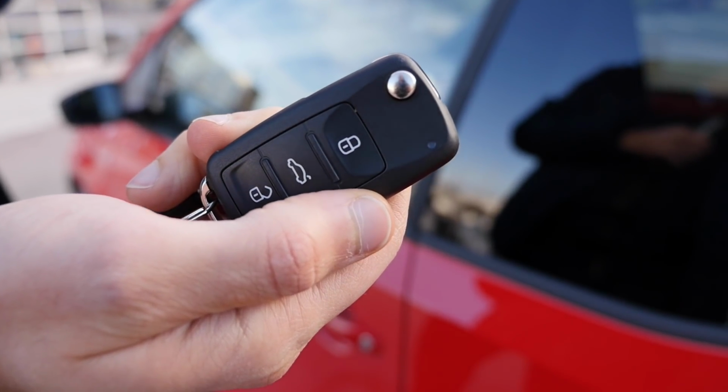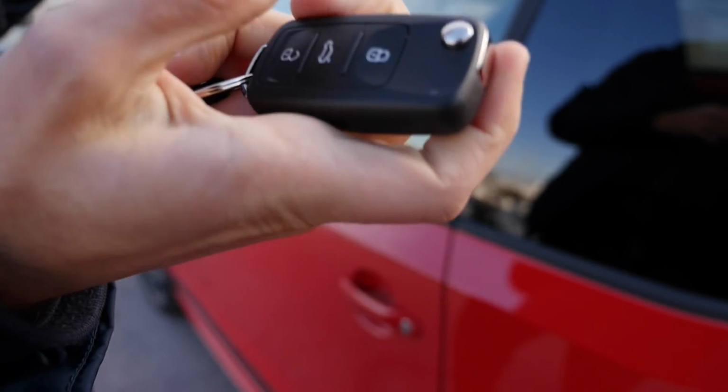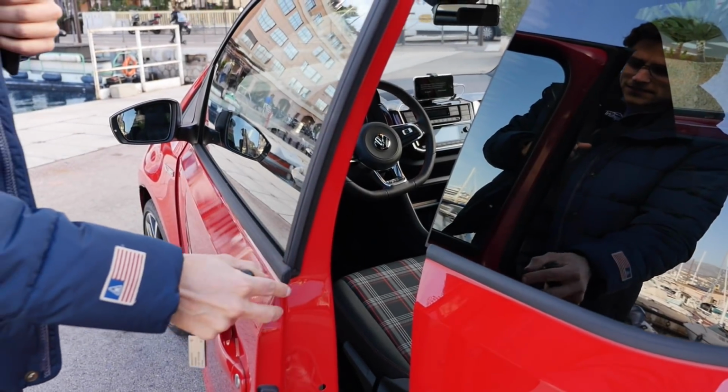So this is a standard Volkswagen key. You can also use it in a manual mode, but usually you use the electronic functions right here. Then, as is this one, the 3-door. It's a wide door so that you can also access the rear.